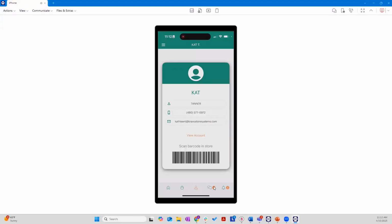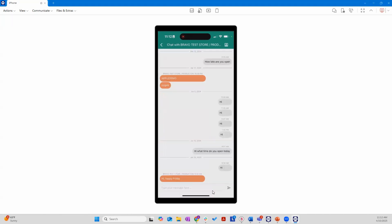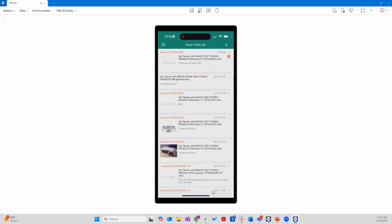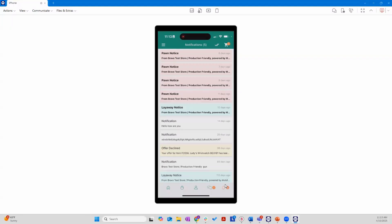We have the little chat button down here at the bottom. So now this chat button opens up general chats just by clicking the plus button, or it will store all of the other chats that have come directly from either your pawns or your layaways to chat in about a specific item. Last but not least, we have the little bell icon, and this is going to be all of your notifications received directly from Bravo.